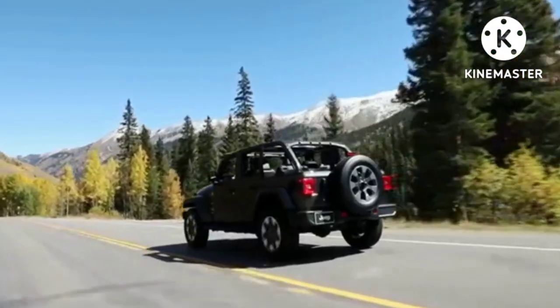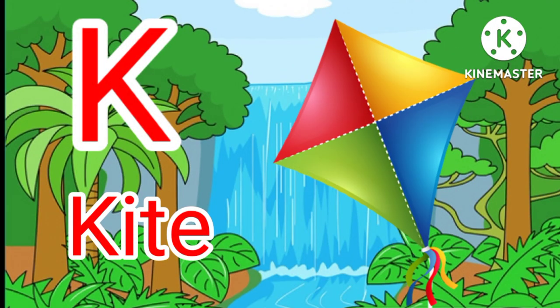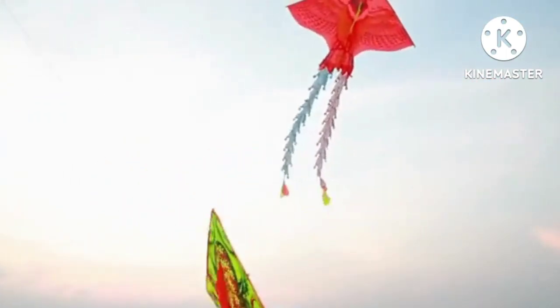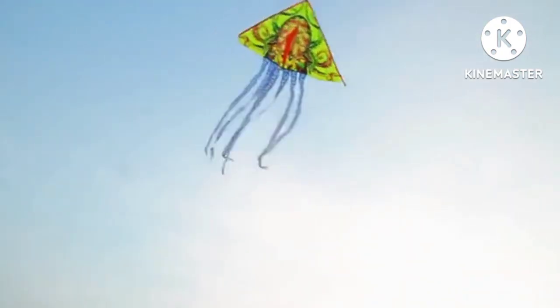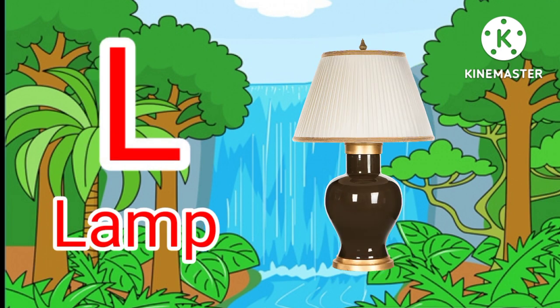J for jeep. K for kite. Kite. No. L for lamp.